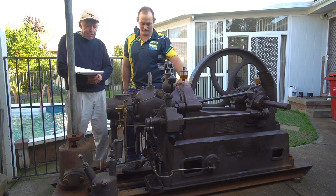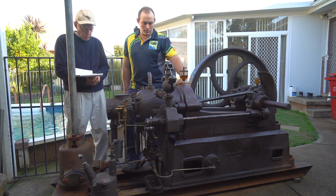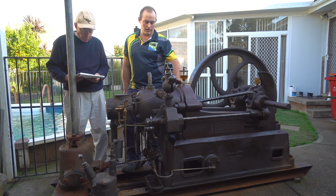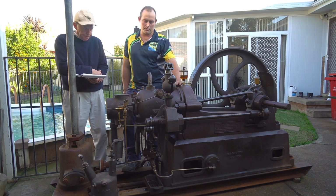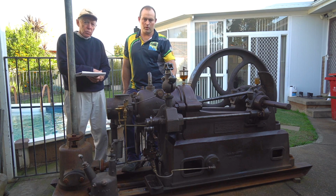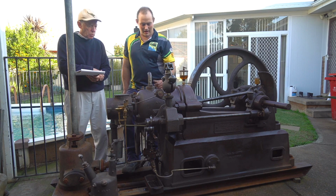So engine number 5886, how do you date this one, Adam? I spoke to Ray Hawley in England, and he dated it as the 26th of February 1902. It left the factory, it went to the Sydney agent, and then got shipped out to a property called, I've lost it now, out near Walgett.